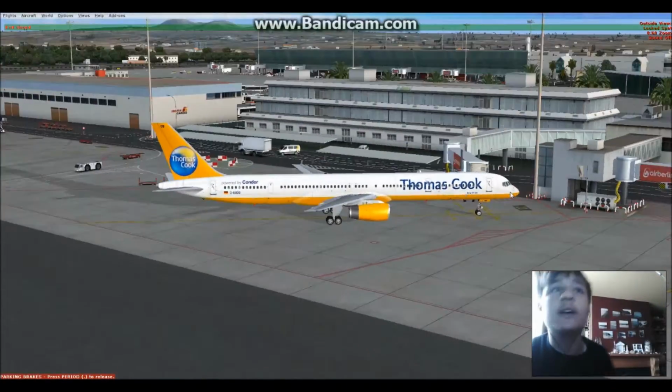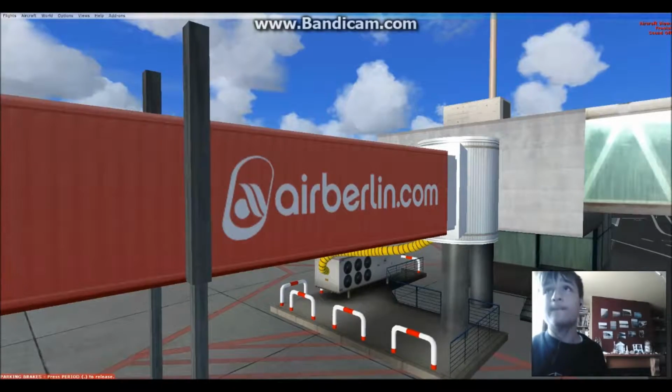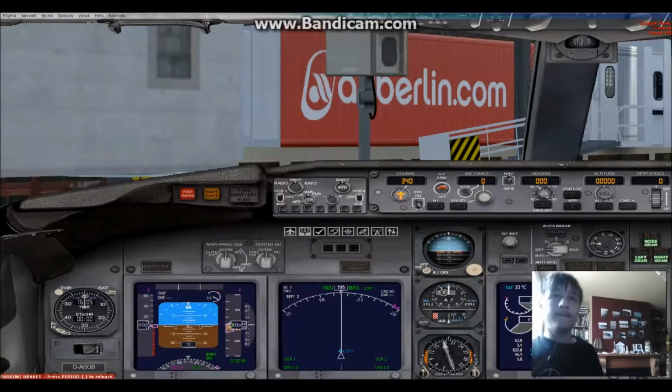Today we will be flying a Condor 757 from Palma de Mallorca. Just give me a moment here to set that up. From Palma de Mallorca to London Heathrow.